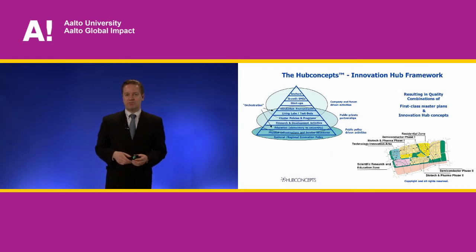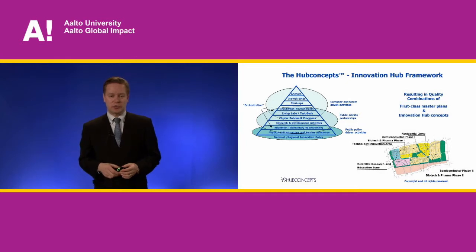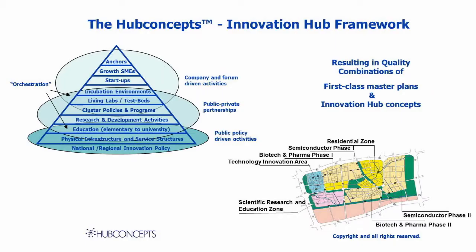In the following picture, you have the basic framework that we are using. On the left-hand side, there is a triangle shape, which basically tells all the key ingredients that you need for developing a regional innovation hub. If we check it from the bottom, the whole triangle is standing on national and regional innovation policy. It is very important that these local innovation hubs are developed on a very firm policy basis. Then the actual elements for each individual hub can be recognized, first from the bottom.